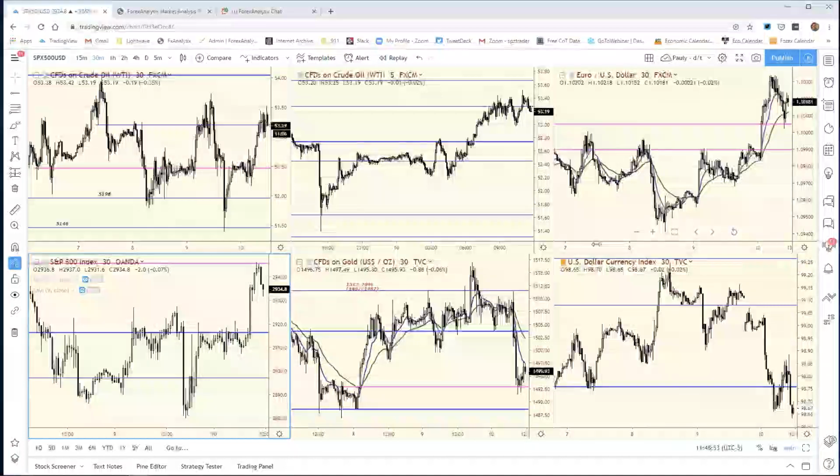Now, we are seeing the guppy push up higher, obviously with these sterling pairs. We'll take a look at that.